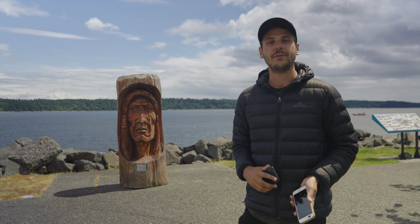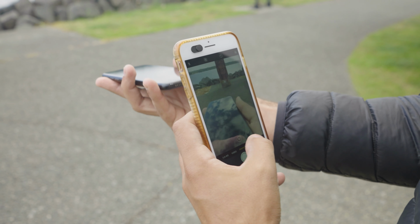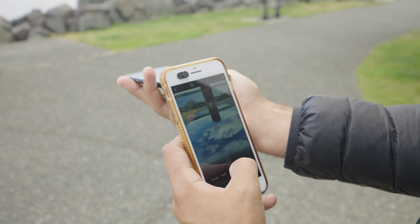Okay, so another trick you could do, if you're with a friend and you both have phones, is use the surface as a mirror to create a reflection photograph for your photos.